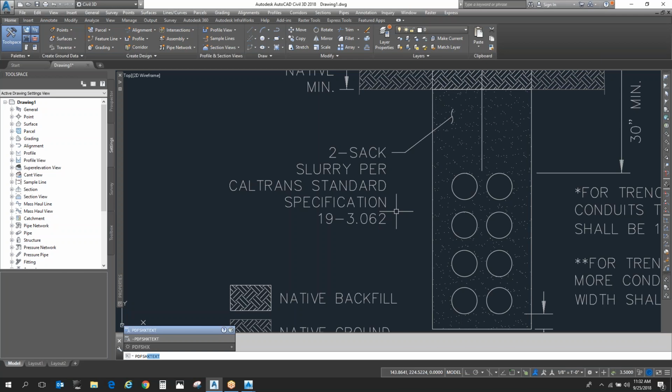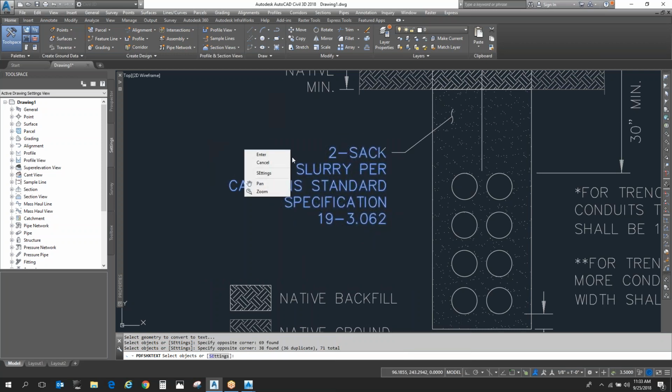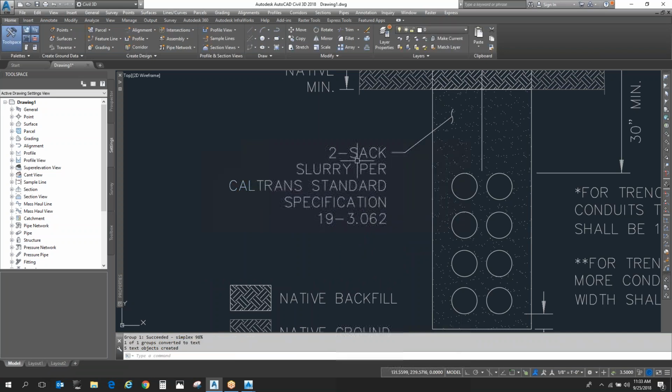All right. So if you hit that command and then select that text object, and enter, one of the groups of selected geometry was converted to text. So now this is text. It's an MText. Each line is an MText.